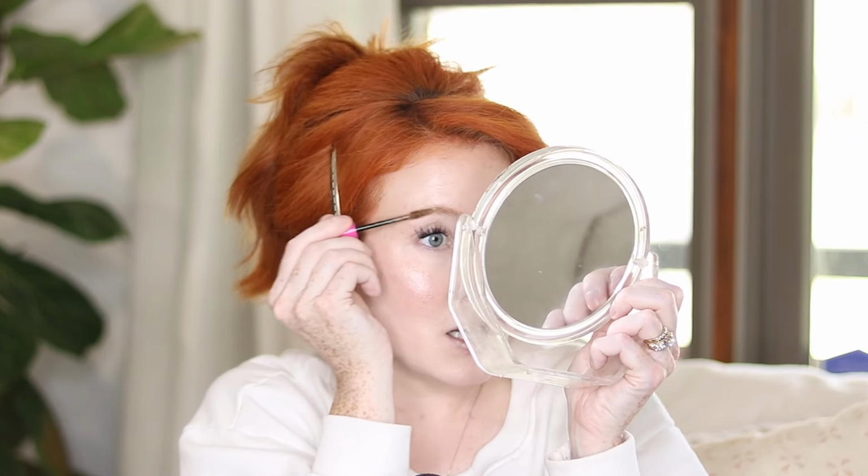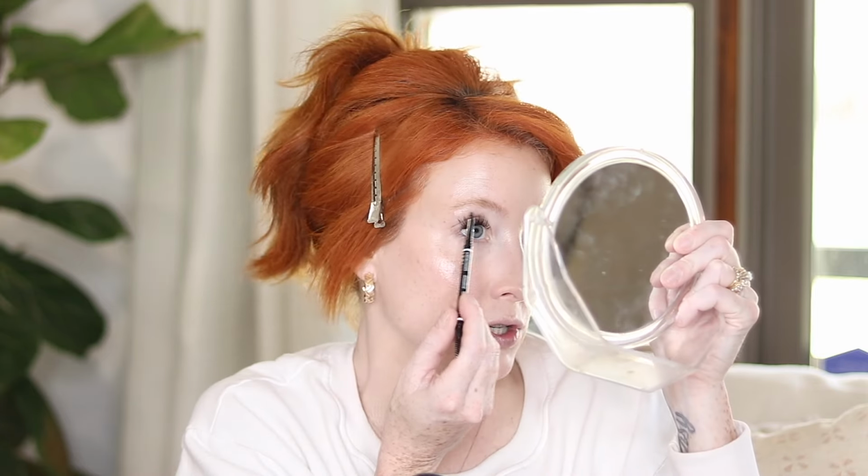I might fill in where it is needed, but I'm using very light strokes here because I don't want it to be too much. You definitely want it more on the natural side. Come on, Christy, get it together. Just like everything else on your face. We're definitely on the natural side, but I am just gonna fill in with the NYX Micro Brow Pencil, just where it's needed. My brows are so different these days. They just grow so different to where I almost need to do this just to make them look alike.